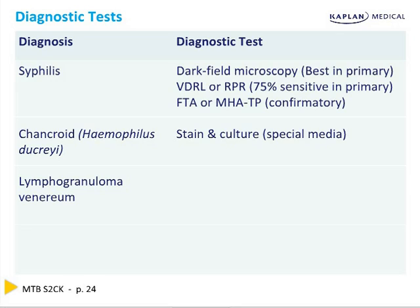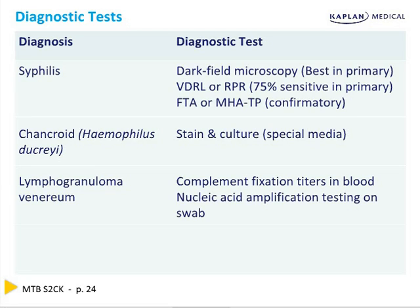Lymphogranuloma venereum is caused by chlamydia, and since chlamydia is intracellular, it is not visible on a gram stain. Chlamydia does not grow in regular culture medium because it's intracellular and blood agar doesn't have cells. Since it's not seen in gram stain or regular culture media, you have to use special non-culture methods such as complement fixation titers, serology, nucleic acid testing, and DNA probes.